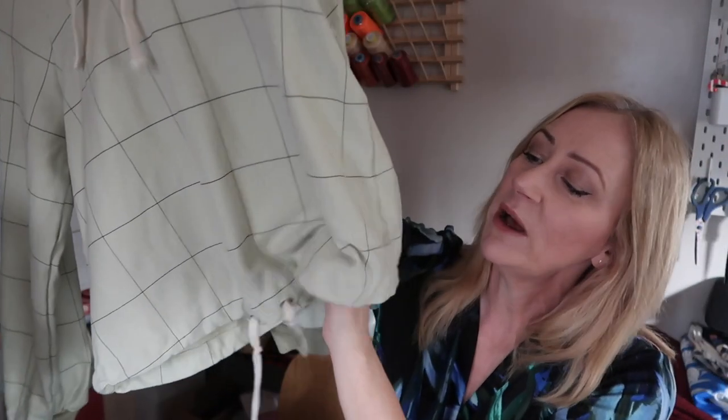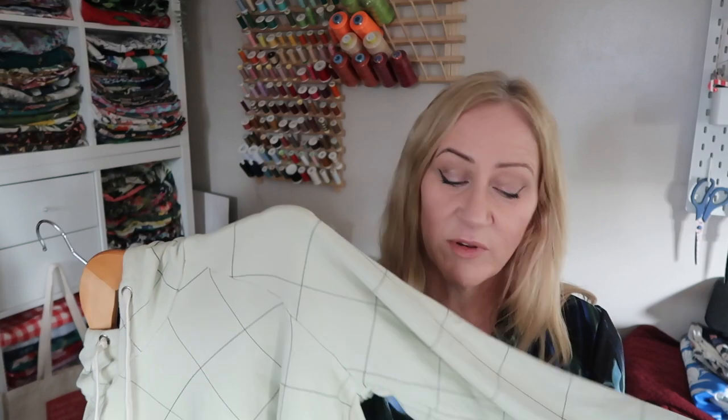I tried my best to pattern match, but it was just impossible. I did manage to pattern match at the side seams. I think that's come out quite well, hasn't it? But I will insert a picture of me trying this on. It's not the greatest picture because Martin took it and he's rubbish at taking pictures, but yeah, I love this sweater. It's fantastic. And since I made this, I've dug out more of these types of jerseys from my stash.